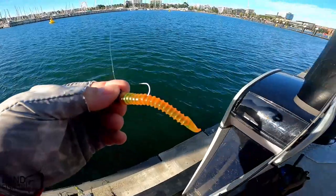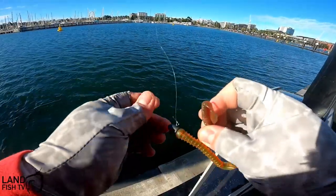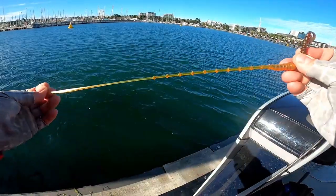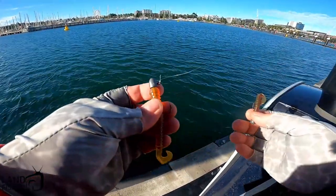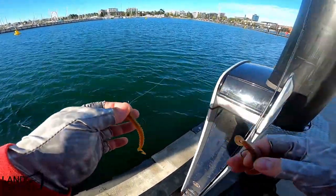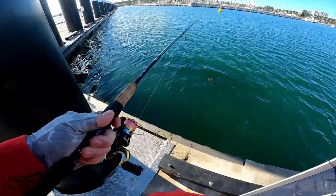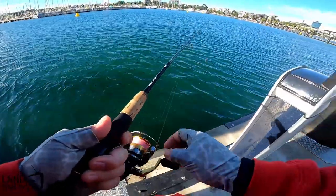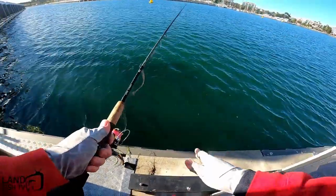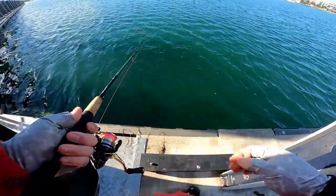Okay, I did just say I wasn't gonna do it, but I've gone from the 2.5 with the 1/8 to a 2.25 with a 4-inch worm on it. Let's see if this rod can handle it. I've never used something this heavy on this rod. I think it's rated to 7 grams max. So we'll see how this goes. Oh, she feels heavy on this rod. Oh, it's all right. See how long it takes me to break it.